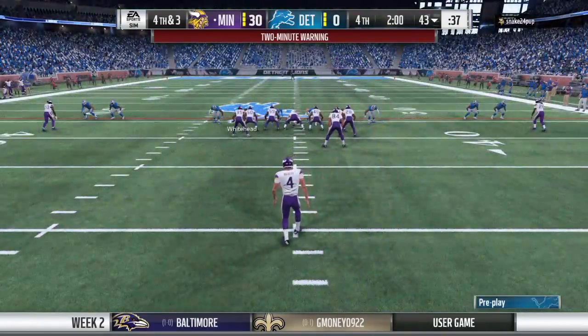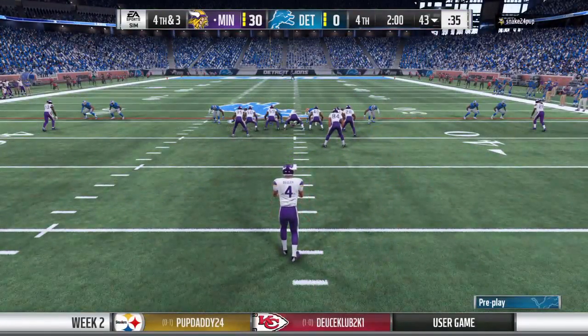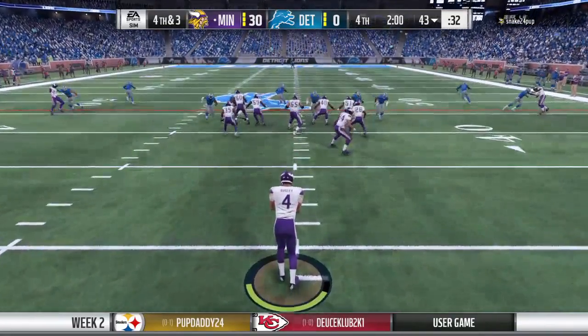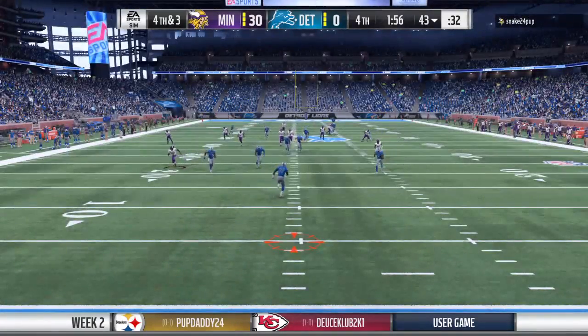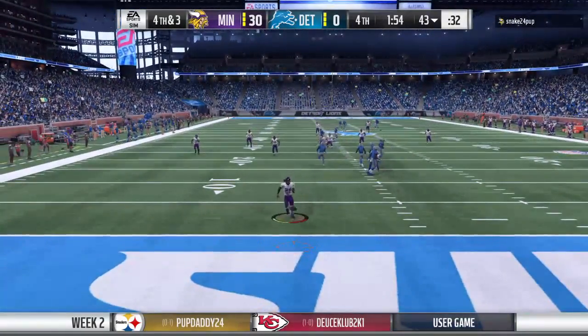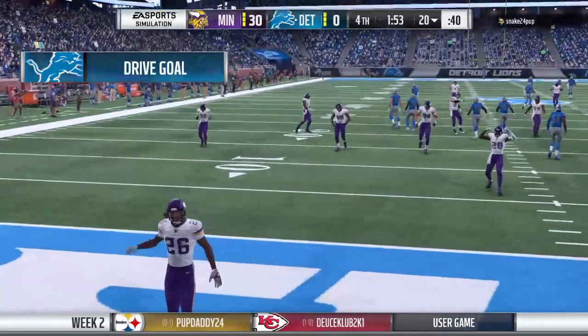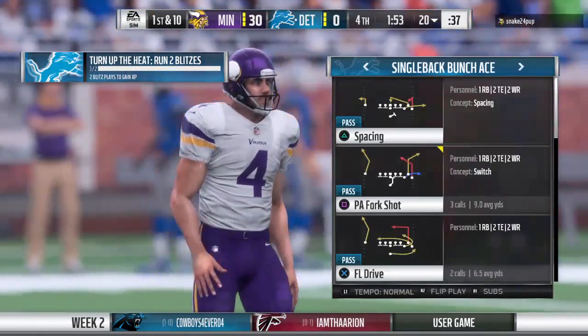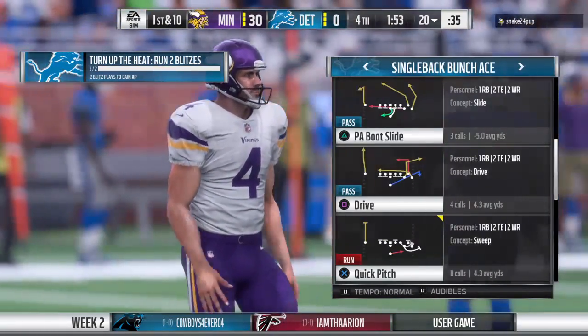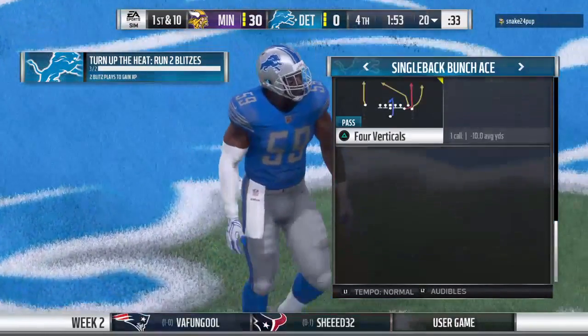Here's Ryan Quigley now as he's on to punt for Minnesota. And he didn't quite have the backspin on that one. It hits at the 4 and continues into the end zone. It's a touchback. Here's the Detroit offense now as they head back out onto the field.